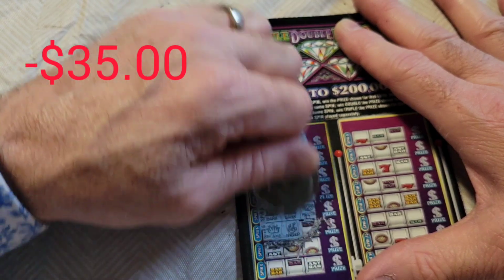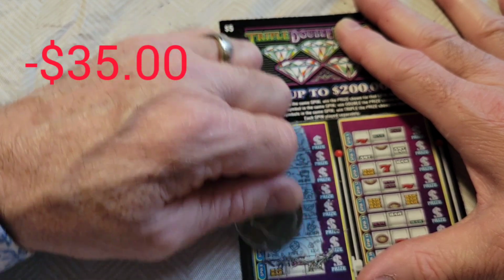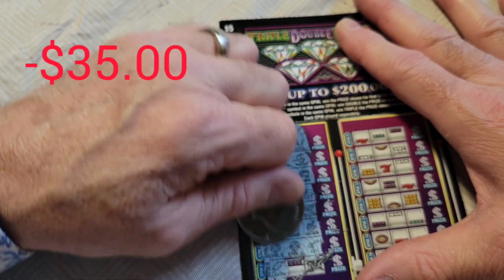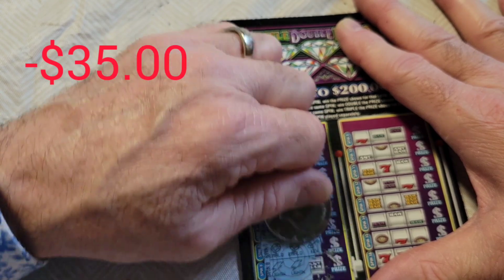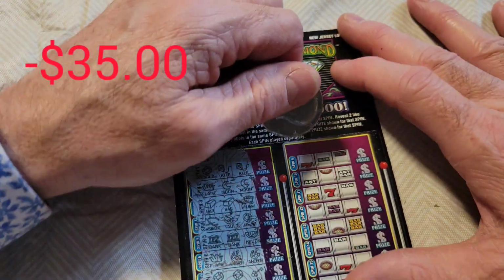Flame, anchor. Key, emerald. Lightning, and a crown. All right, halfway. So let's go on to the next one, side.